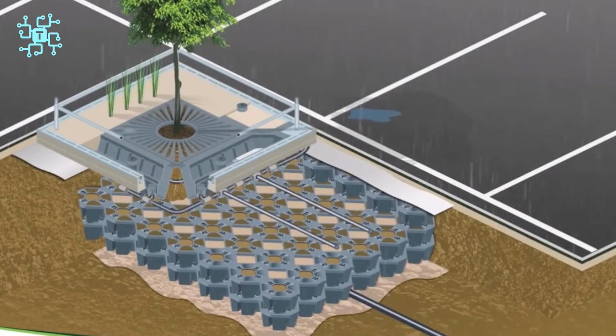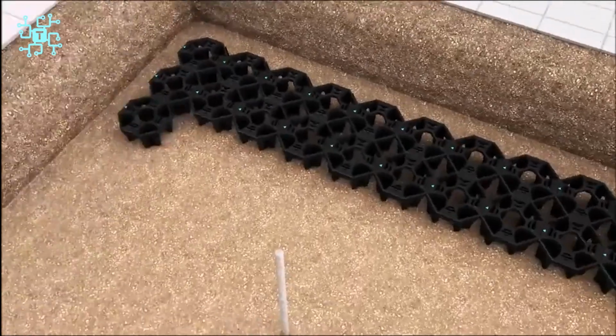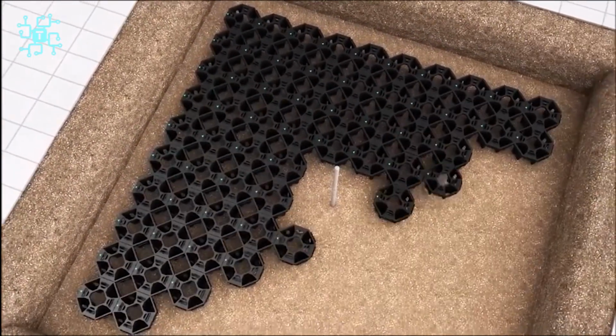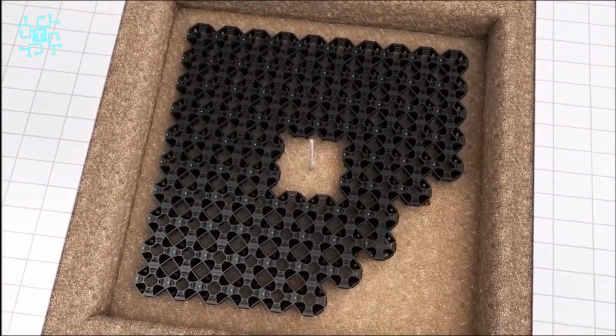Installing tree pits with the SUDS and ArborFlow drainage system is not only an effective solution for urban stormwater management, but also an innovative breakthrough in flood reduction, controlling water flow rates, and filtering harmful pollutants.